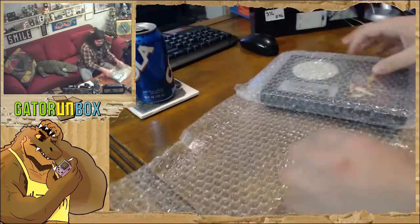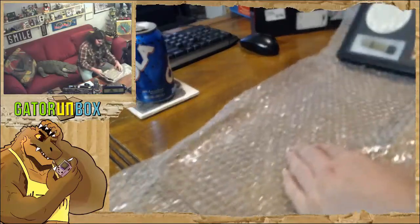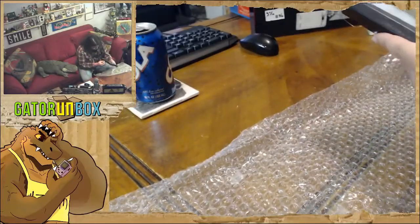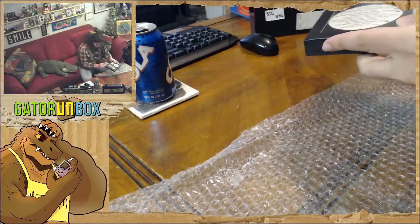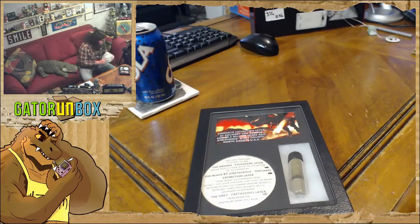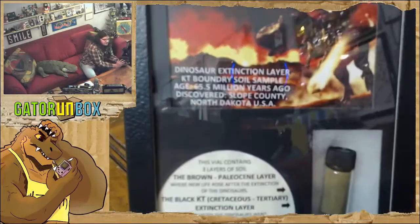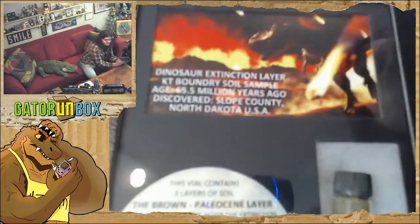So let's see. Hang on. No, this is absolutely not a movie. Hang on, sorry, I guess one of the pins holding it together was poking out. What in the world? Okay, hang on. Well, you gave me a souvenir of some sort that commemorates the extinction of the dinosaurs.